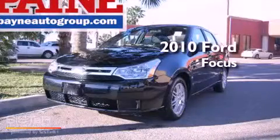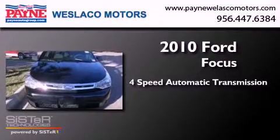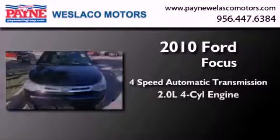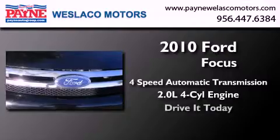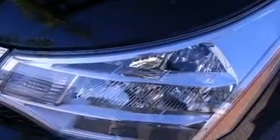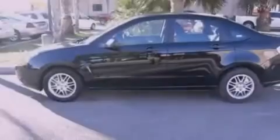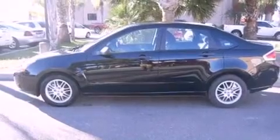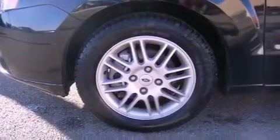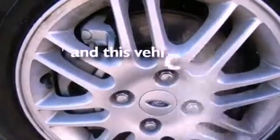This is a 2010 Ford Focus. This car has a 4-speed automatic transmission and an inline 4-cylinder engine. Features include traction control and stability control systems, air conditioning, full power accessories, a chrome grille, tinted glass, an anti-lock braking system, side curtain airbags, a rear window defroster, external temperature display, and this vehicle has less than 40,000 miles.